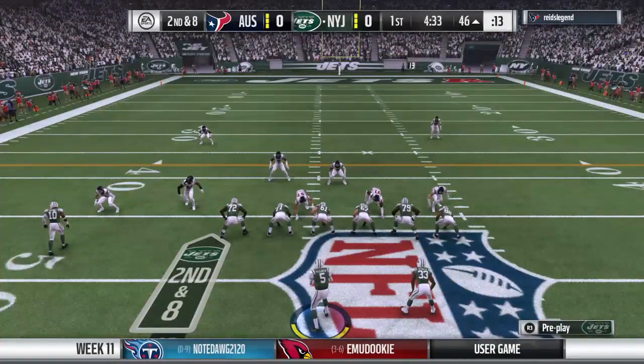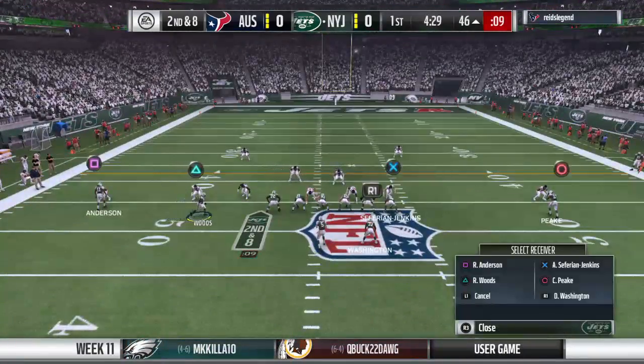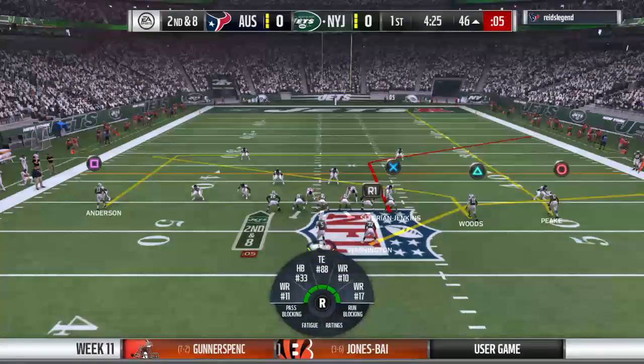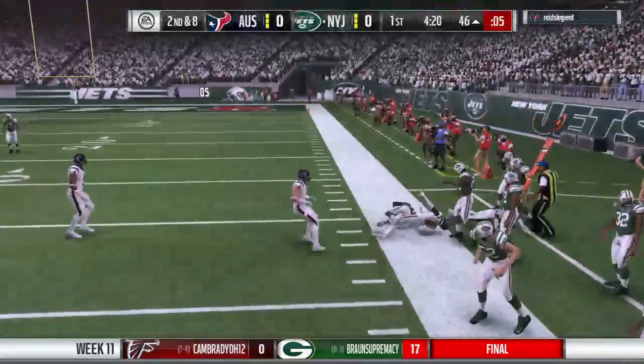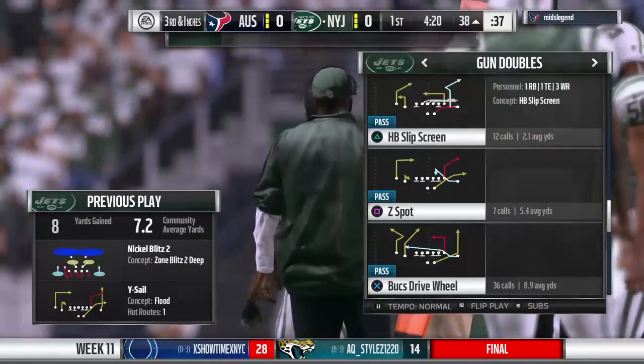All right, here we go. 3-19! The slot man in motion right. Good! 2nd down, Hackenberg. He's going to hit his man out of the backfield, complete. Give him 8 on the play, and that'll bring up what looks to be a 3rd and inches.